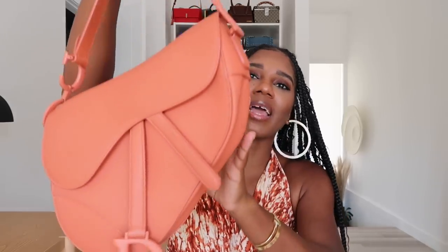This is from, I forgot the collection it was from, but these are very limited when Dior did their matte collection. And it's a beautiful like clay color. And I wore this bag into the ground. Like I still wear it a lot. But this was the first luxury bag I ever bought, which wasn't long ago. It was maybe like 3 years ago.